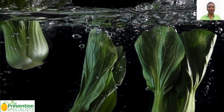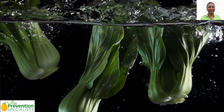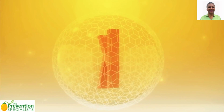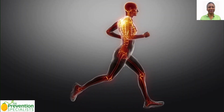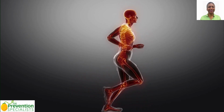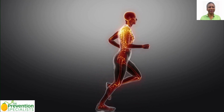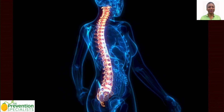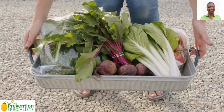And as you may have heard by now, vitamin K is essential for good bone health. And so bok choy is one of those greens that would be able to help to potentially prevent osteoporosis. So definitely you want to be able to incorporate it in.